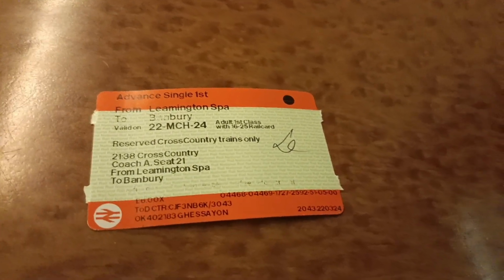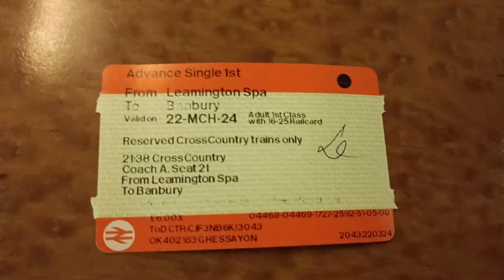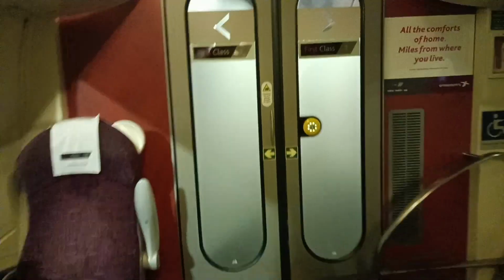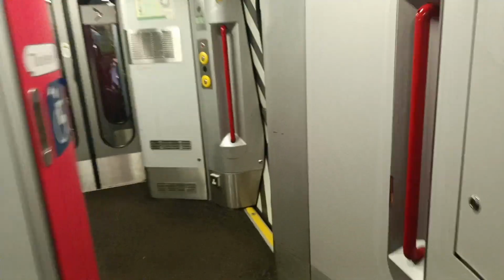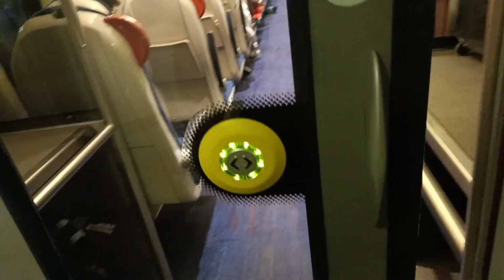Here you can see the ticket I bought for the first class part of the journey. As we have now arrived at Banbury, it is unfortunately time for the first class part of the journey to end and the standard class part to begin. As I said, because of the cheap first class advanced single only being available from Leamington Spa until Banbury, the ticket from Banbury to Oxford had to be an off-peak flexible standard class single. Ah well, at least I get to review both first and standard class of this CrossCountry Voyager. Good comparison, I guess.